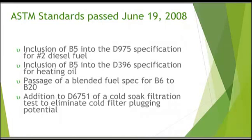If it contains higher than 5%, basically B6 to B20. And then they added to the D6751 a cold soak filtration test to eliminate cold filter plugging potential.